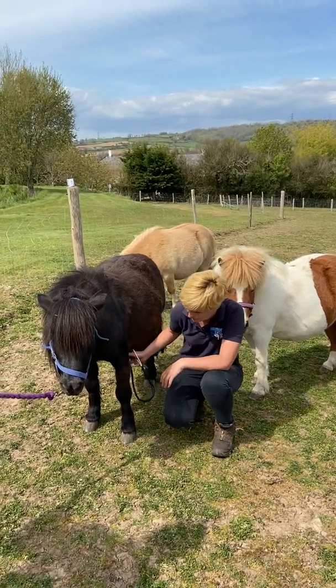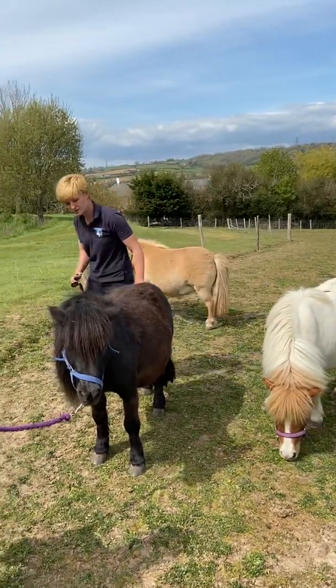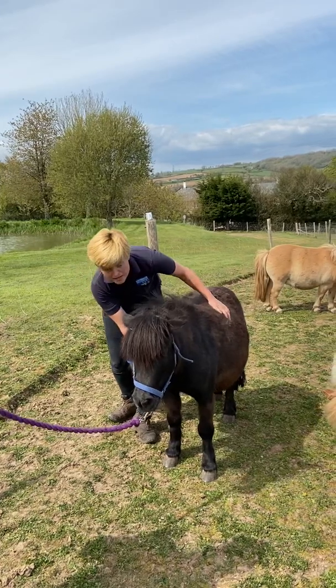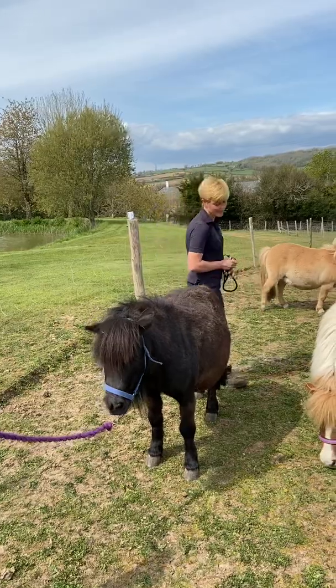And obviously we do things on both sides of the horse, so you can get your horse used to people moving around them on either side. Again, doing the same sort of thing will make our lives a lot easier and make the whole experience less stressful for them.